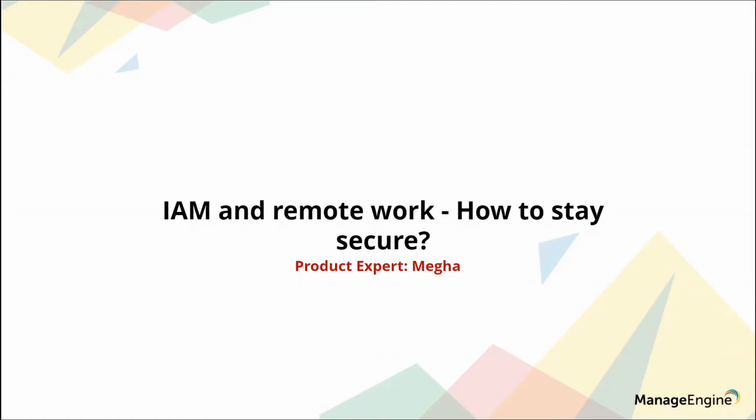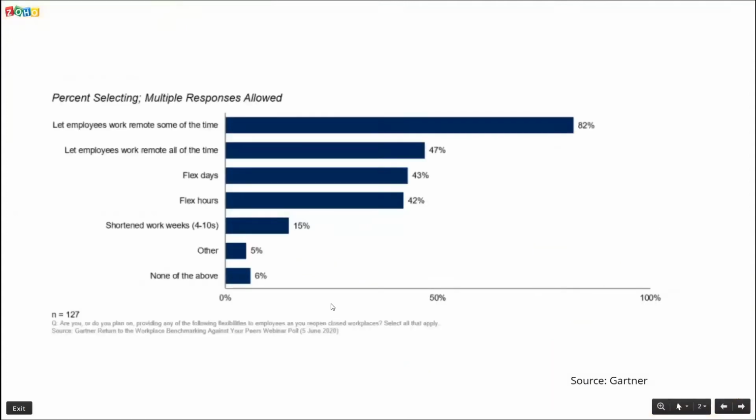Now we are halfway into 2021 and looking beyond, all the businesses are asking, what is the future of remote work? And it looks like in the future, companies will have a hybrid mix of employees working from home partially and some full time remote. According to the Gartner survey, nearly two-thirds of the companies will provide the employees the flexibility to work remotely.